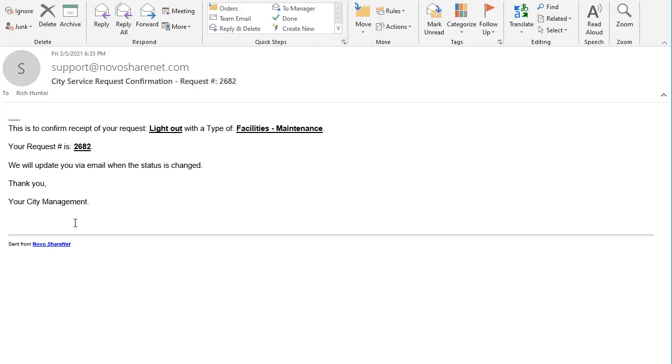With the ShareNet workflow system, email communication such as this initial confirmation email and updates on the status are completely automated. This alone can greatly improve customer satisfaction.